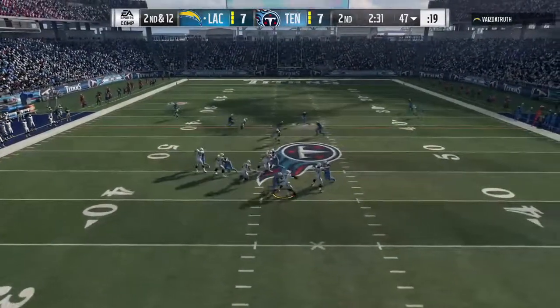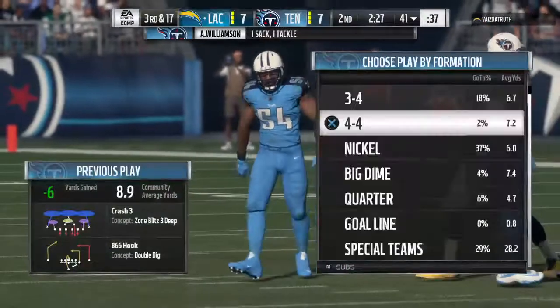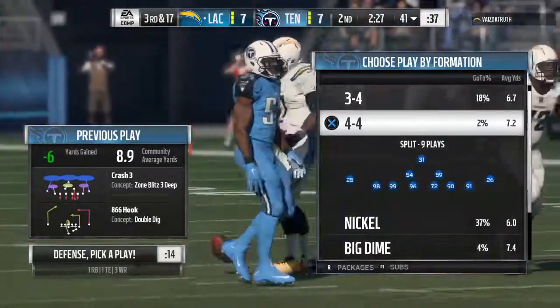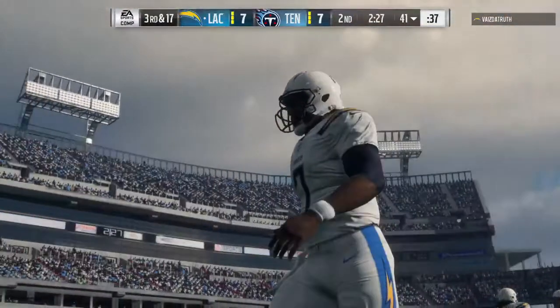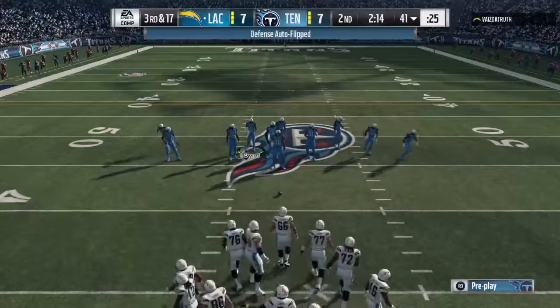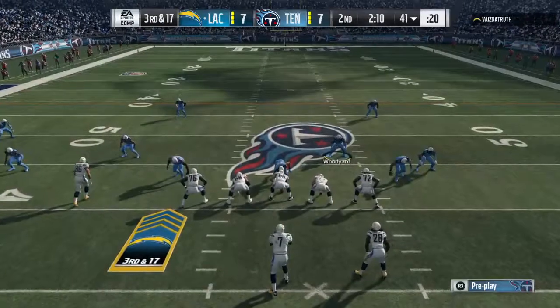Jones now to throw on second down. Blitz coming, and down he goes. Avery Williamson leading the surge there. He drops him for a loss of 6. They don't need to run another play here before the 2-minute warning. Let's see if they do it anyway. Here we go.